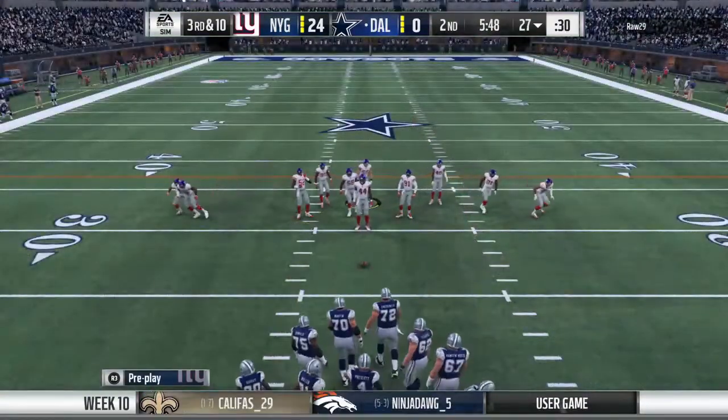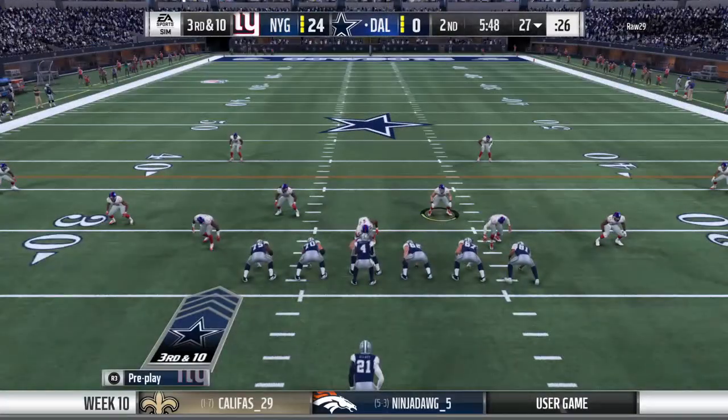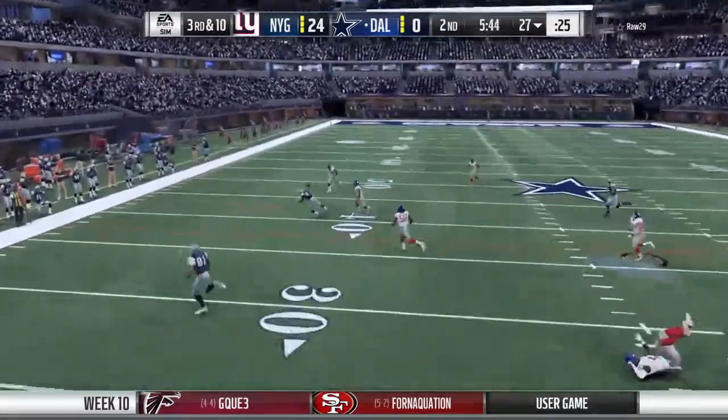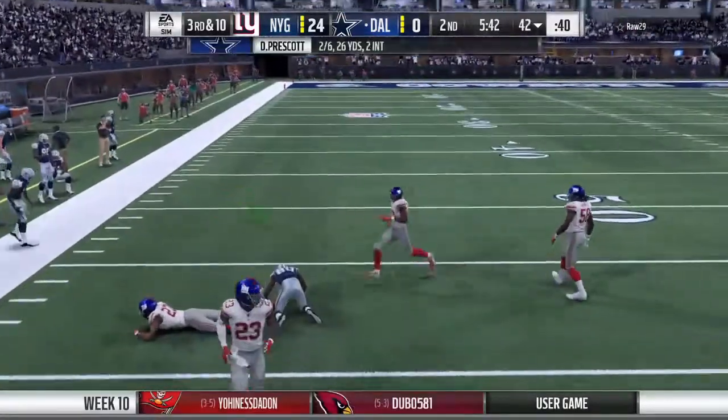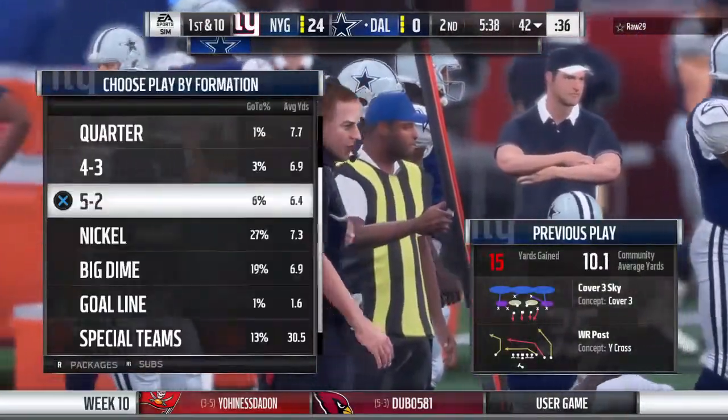So a 3rd and 10, and defensively, a dime look. 6 DBs. Prescott now. Looking left side, and he's got a man. It's Hughes. 15 yards through the air and a first down.